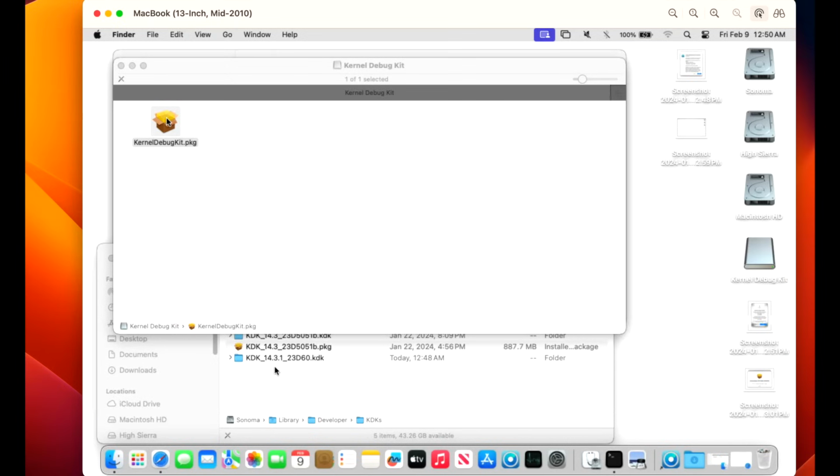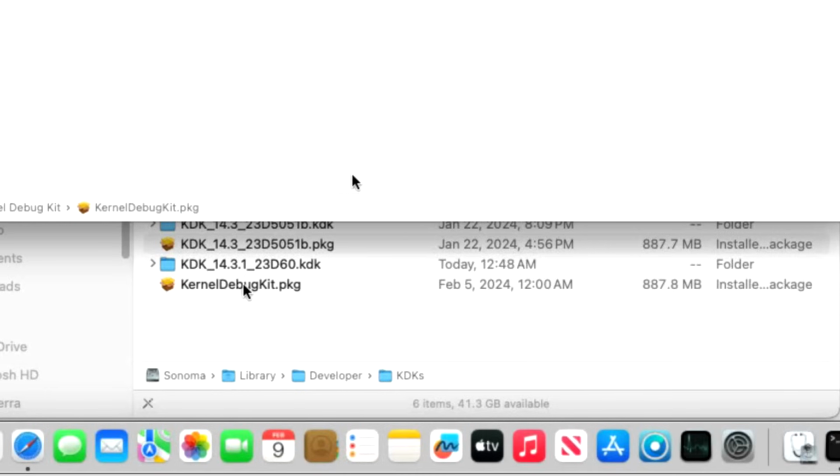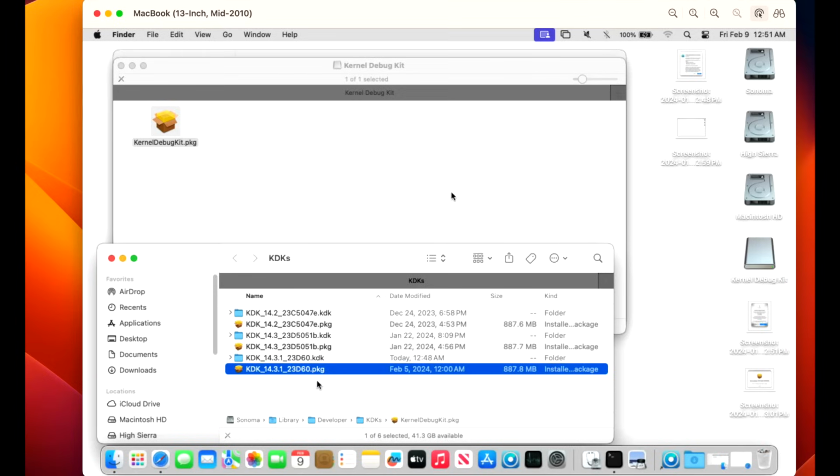We can actually copy the kernel debug kit package right to the directory so we can stash it for next time. We just have to rename it. We'll type in our password. Okay, copy is done. Now to name it, we can follow that same pattern, KDK underscore 14.3.1 underscore 23D60. That'll be ready for next time if we need it. Now that that's done, the KDK is already staged and ready to go. We can open up the patcher and install the root patches, and it will grab the latest KDK right here. And this machine will be ready to go.